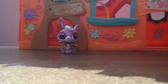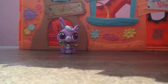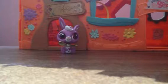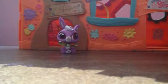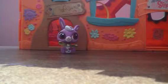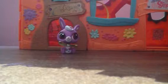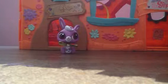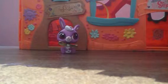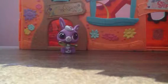So here's what Bonnie would look like. Yeah, I am not customizing any of my Five Nights at Freddy's crew. I might actually just custom Bonnie because I don't really like that LPS much. But I'm not customizing Freddy, Chica, or Foxy, because these are LPS that I usually will use. So, yeah. Well, I'm not sure about Freddy, but yeah, you know.